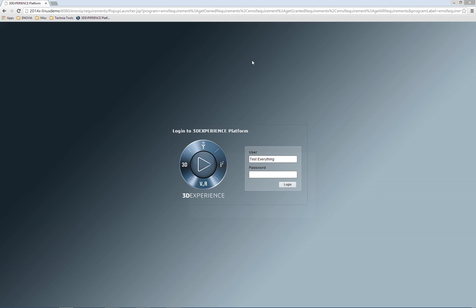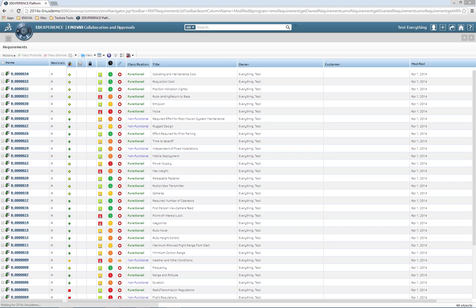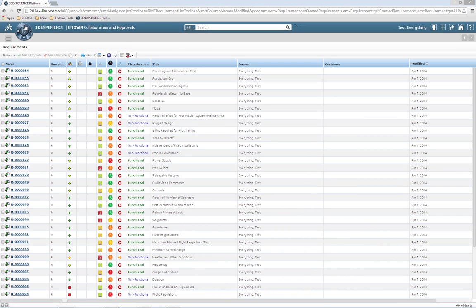So here we have the Dassault Systèmes 3DEXPERIENCE platform, and it's the latest version called 2014X. I'm logging in, and I'm currently working as a requirements manager or requirements engineer. Just a few quick words on the 3DEXPERIENCE platform.